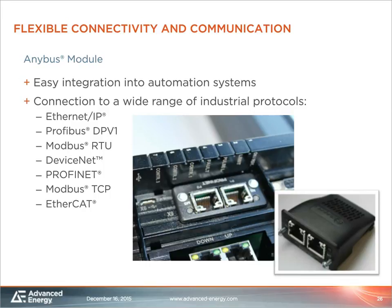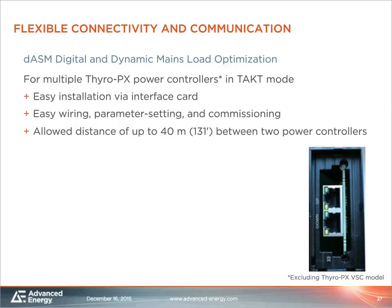Okay, for future I/O extensions, every Thyro-PX unit has a so-called I/O bus. So the I/O bus connector is on the bottom side of the control unit, and if there are special applications, we will develop external I/O cards or I/O modules for your application. So if you have special needs, talk to our team, and we will see what we can do.